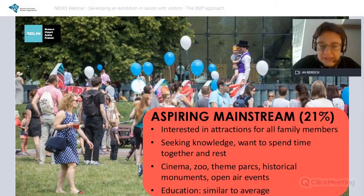And we have a third segment. We call it aspiring mainstream. This is 21% of the population in Poland, so this is quite a big segment already. They are interested in attractions for all family members. And they are seeking knowledge, but at the same time, they want to spend time together and rest. So they look for lighter entertainment. They look for lighter culture, if I can say that. They go often to the cinema, to the zoo, to theme parks, to historical monuments. And their education is similar to average.